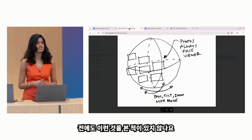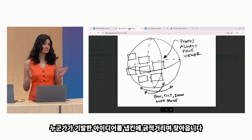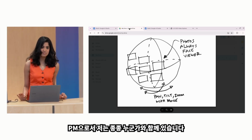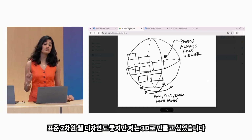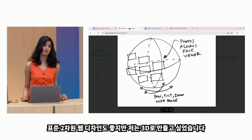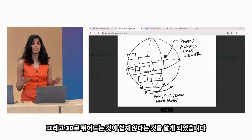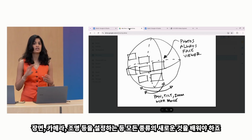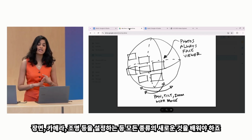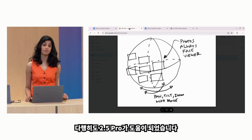You've seen something like this before, right? Someone comes to you with a brilliant idea scratched on a napkin. As a PM, I'm often this someone. Now, standard two-dimensional web design is one thing, but I wanted to make it 3D. And I learned that jumping into 3D isn't easy. It requires learning about all kinds of new things, setting up a scene, camera, lighting, and more. Luckily for me, 2.5 Pro can help.